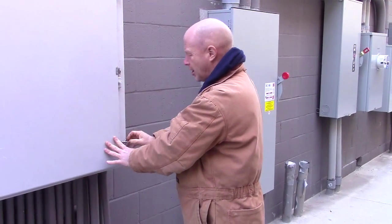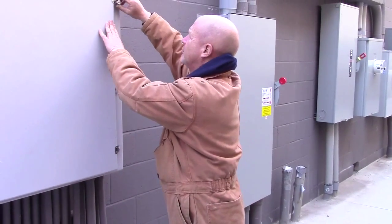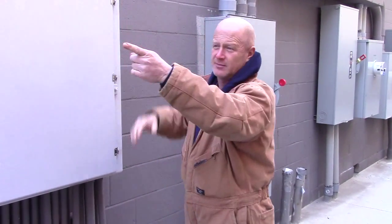Your parking decks, the north parking deck, your power for it comes off of building 1,000. Your south parking deck comes off building 2,000.